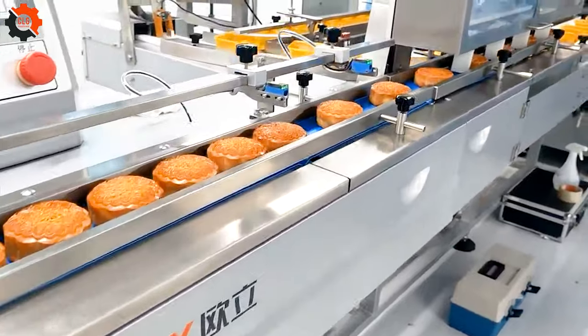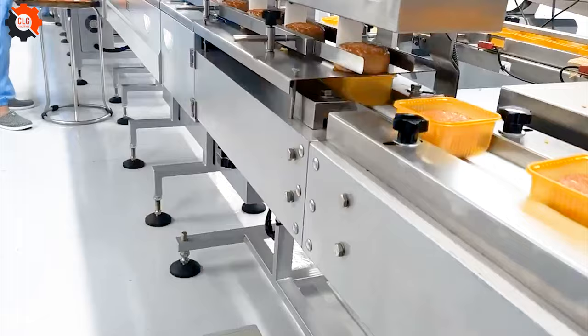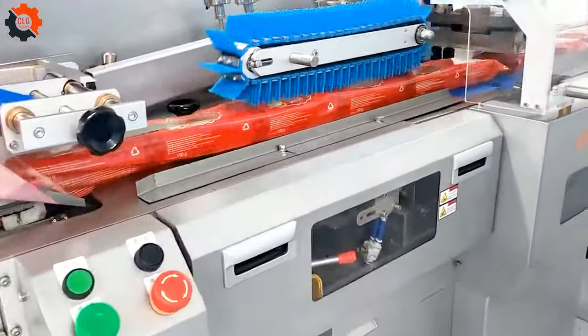Ever found yourself lost in a mooncake maze, struggling to find the perfect packaging solution? Fear not, fellow adventurers. Our Mooncake large packaging line has got you covered. We're not just providers of automated packaging equipment. We're the knights in shining armor for your lunar delicacies.